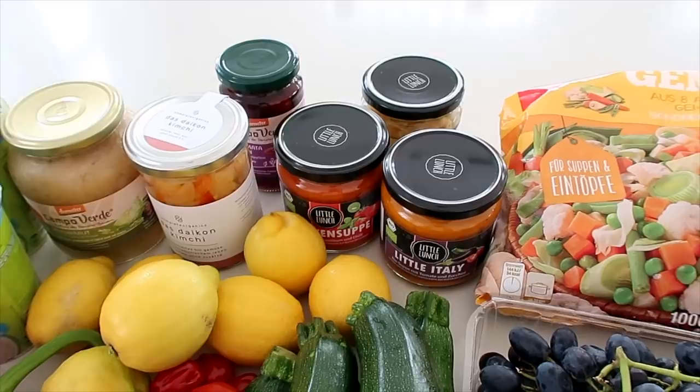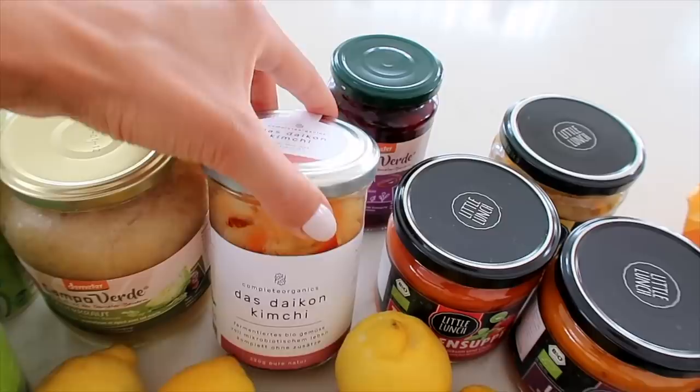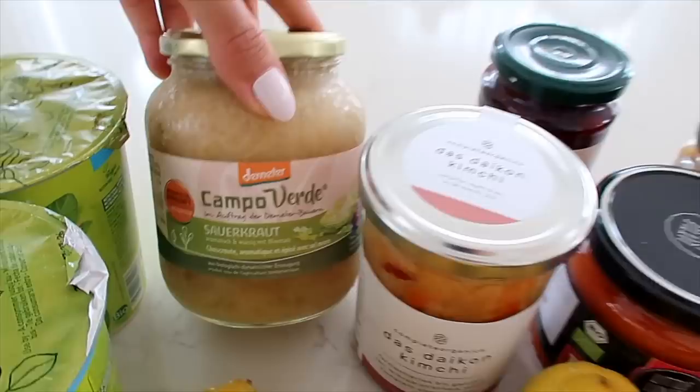These are so good for easy, quick meals and great as a little side for a salad or, again, a sandwich. I've also got some olives here and kimchi. This is really great for your gut. Lots of good probiotics, and also some sauerkraut. We like to add these to salads.